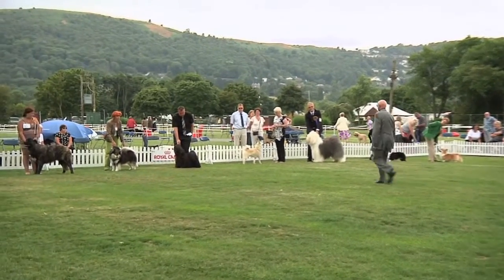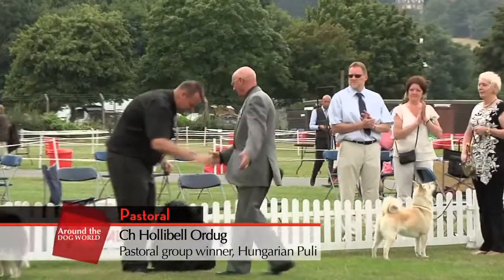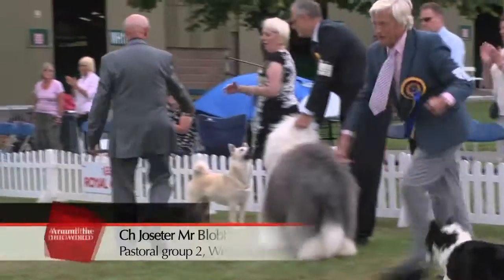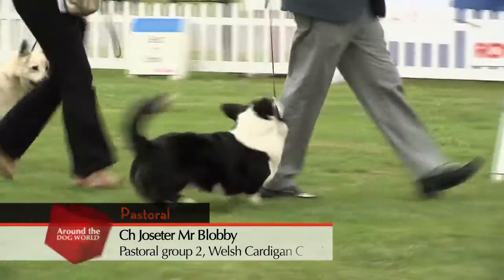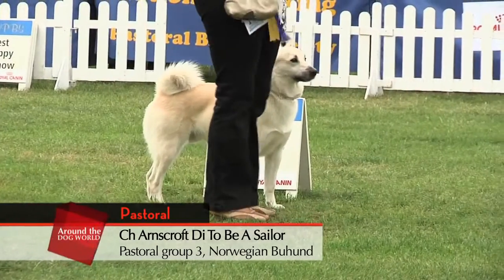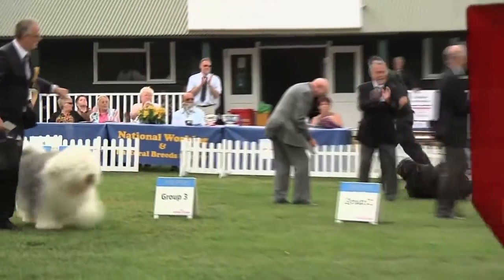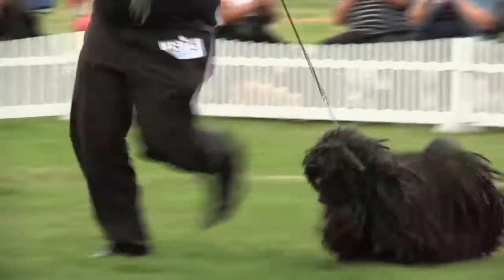The winner of the Pastoral Group, National Working and Pastoral Breed Society 2014, is the Hungarian Poolie, number 1875. Into Group 2 goes the Cardigan Welsh Corgi. Group 3, the Norwegian Buhund, 1955. And Group 4, the Old English Sheepdog. Ladies and gentlemen, put your hands together for the winners of the Pastoral Group, the Hungarian Poolie.